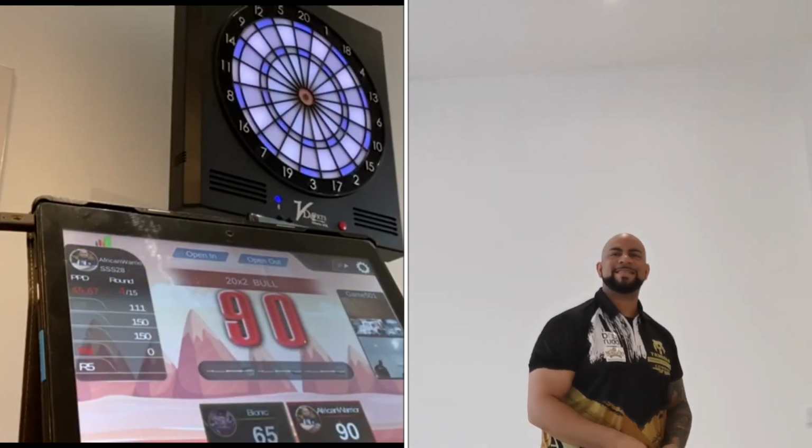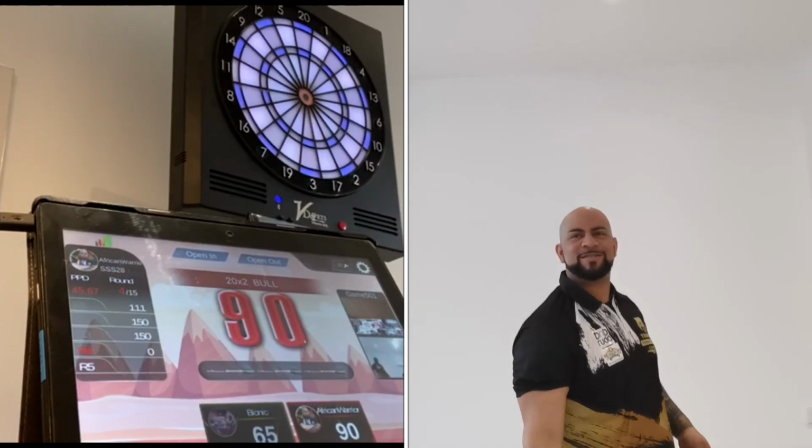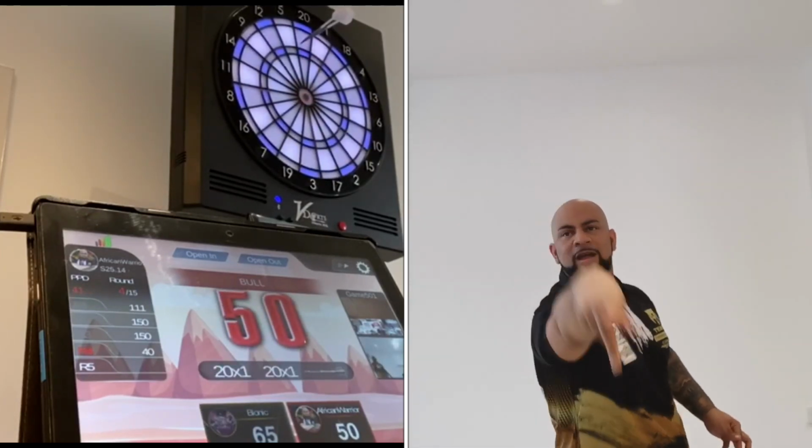So with me having 90 remaining, I'm going to need to check out. I want to make sure that I leave the bullseye for the last dart. So I'm going to go 20, 20, 20, and a bullseye. And that's Devon Petersen taking the Vdarts victory.